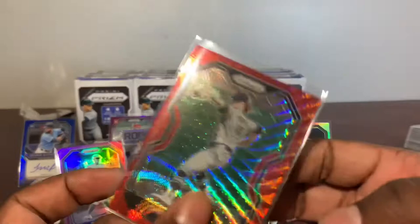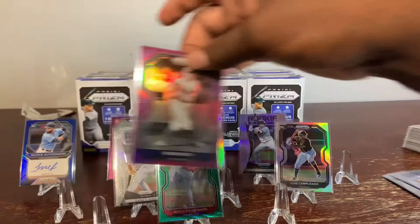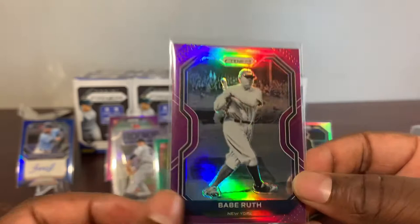Now we're going to venture off into the rookies. Wait, you got one more parallel. I forgot. This is the Big Bambino, Babe Ruth. The legend. Babe Ruth himself is considered the best player in baseball ever. So watch out for that, bad boys.